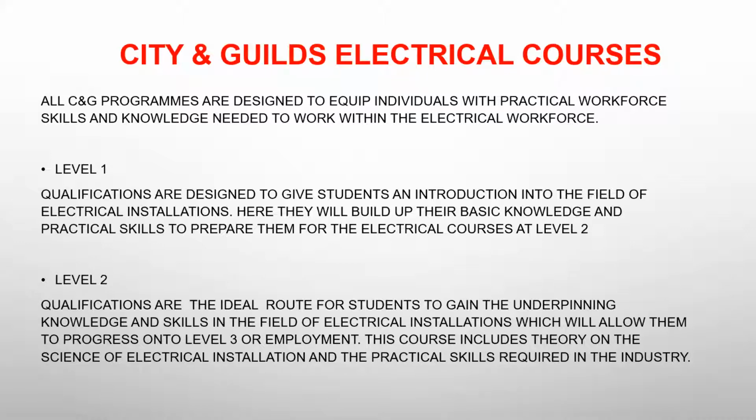If you do go out into the industry, then you wouldn't be able to work on your own, but you would be able to work with somebody as an electrician's mate, shall we say, in the industry.